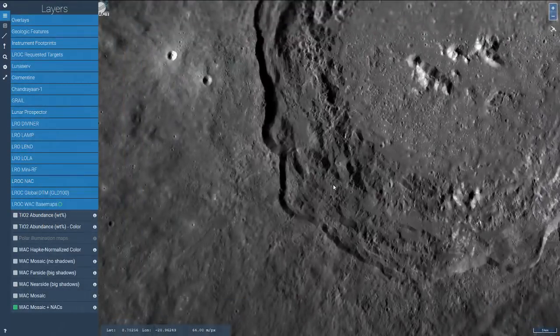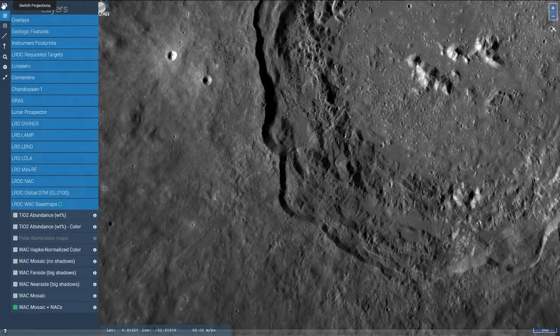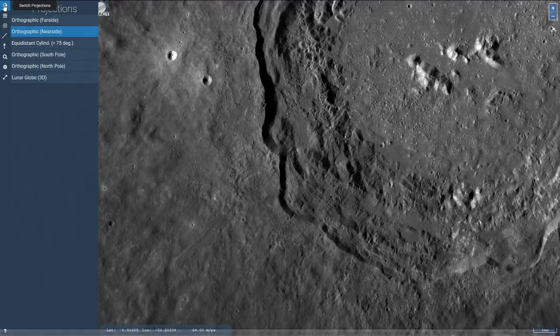And you can't do the 3D or 3D-ish angle on this? Oh, no. Yes, you can. The whole moon is available for that. Nice.